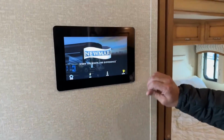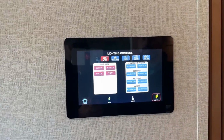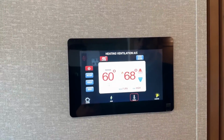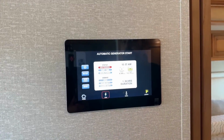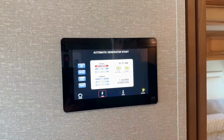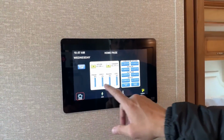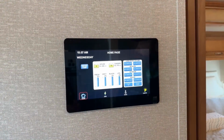We have our huge touchscreen, which is a new feature here for these 23s. You can go to your lights. You can operate all the lights in the coach. Go to HVAC. You can see I'm running the furnace at 68, living room and bedroom. Here's your generator controls. So this is where you would set your start time, quiet time. It's also going to give you your battery readings right there as well. On the home screen, you're going to have your tank levels, again, access to lights, your batteries, and you can turn on your water pump.